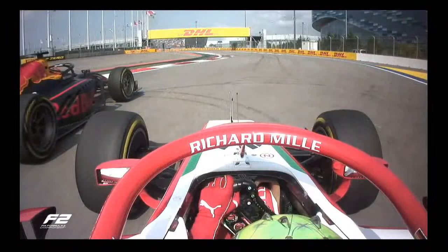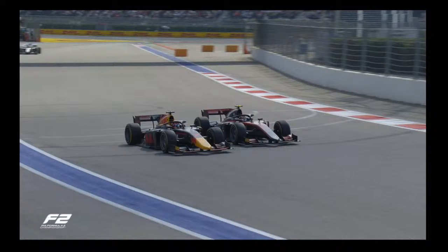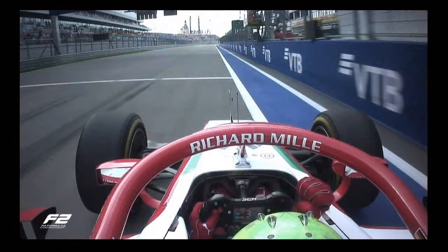You had Mick Schumacher, who'd conserved his tyres better than Yuki Tsunoda, and eventually he managed to get the run and managed to get a good switchback and get ahead of the Carlin. He was quickly followed through by Callum Ilott, but eventually Yuki managed to get that position back in the end, and Ilott was really struggling for pace towards the end with his tyres and was almost passed by Luca Ghiotto, but he just beat him to the line.